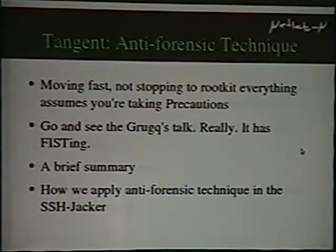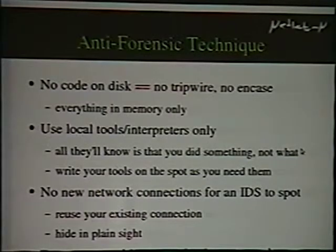So yeah, we're going to look at anti-forensic techniques, and then specifically how I applied them in implementing the SSH jacker, and how well we're doing. So what are the bits that are relevant to us? Well, the best thing is don't leave anything on the disk. Don't touch it. We're going to use an interpreted scripting language, so we're already in a pretty good position there.